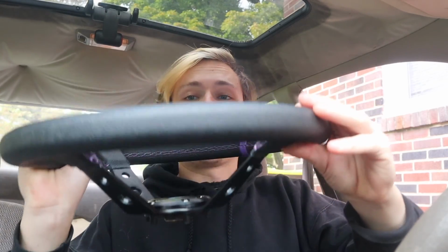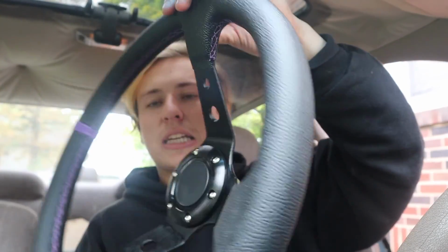But this steering wheel, I am super surprised with the quality of this thing because it's heavy, it's thick metal. I can try to show you as much as I can of it, but it's kind of hard. And it feels really good. The horn feels like actiony. It's not like a squish. I'm not sure if that's a big thing in the wheel game or not. And it's a good size.